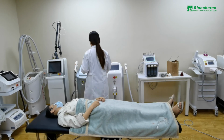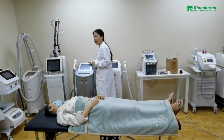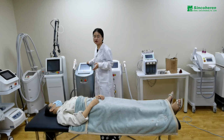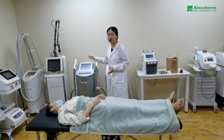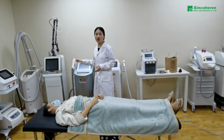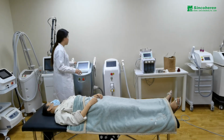For the diode laser, the machine cost is higher than the IPL, but you can also get the investment back with 5 to 7 patients. Besides, IPL is not only for hair removal, but also for skin rejuvenation, pigments, acne scars, wrinkles treatment, and skin whitening. So you can do all of that.